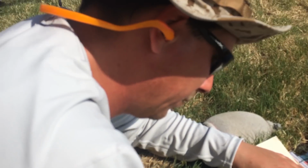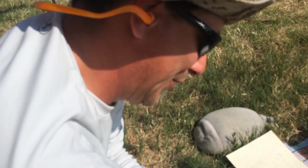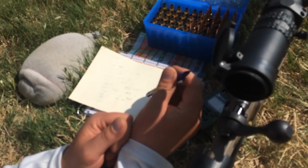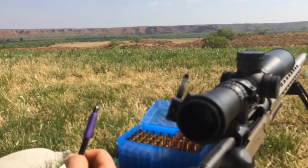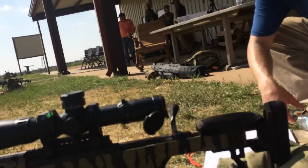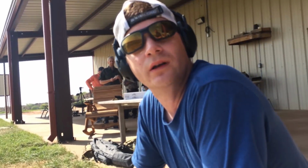So you just hit the 2,500 yard. What's your solution? It was 116 and a half MOA elevation and 14 MOA windage. And you had 4 shots. Yes, sir. You got in your team? I had 6, so 10 total to hit 2551.